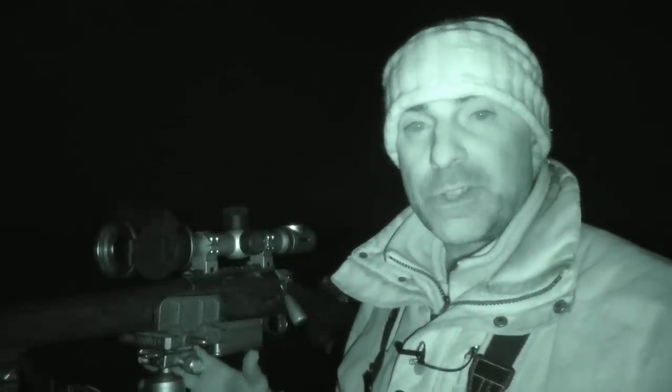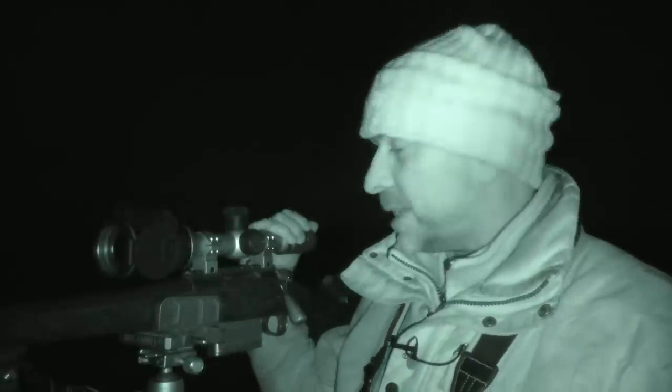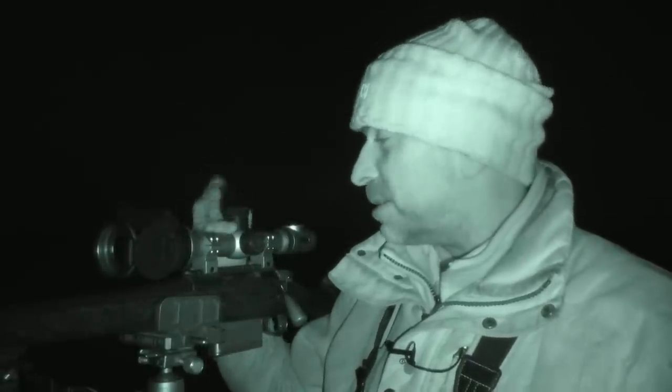It's just like the Pulsar Thermions. If you've ever used any Pulsar gear, you know the menu system. They're all much the same. This one, very straightforward to use. All your main controls on the eyepiece there, 30mm tube, rechargeable, plus an extra battery you can drop in the top there.